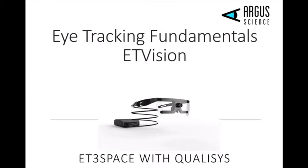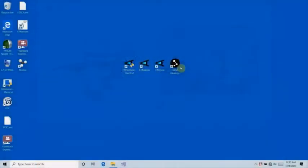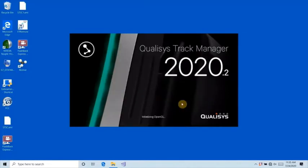Argus Science video series, Eye Tracking Fundamentals. This episode will feature ET3 Space, which will combine gaze with head position and orientation to determine gaze with respect to room environment. Our environment includes 4 Qualisys Oqus 100 cameras that will provide precise position and orientation of the participant's head. We will clip on Argus Science's supplied reflective marker assembly, referred to as a rigid body, onto the ET Vision glasses. After launching Qualisys Track Manager, or QTM, we will choose the rigid body file provided by Argus Science. ET Vision will report line of gaze with respect to the head.